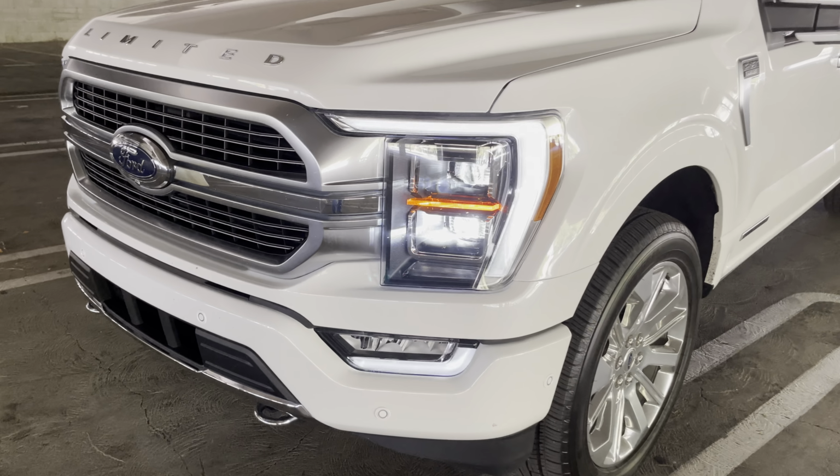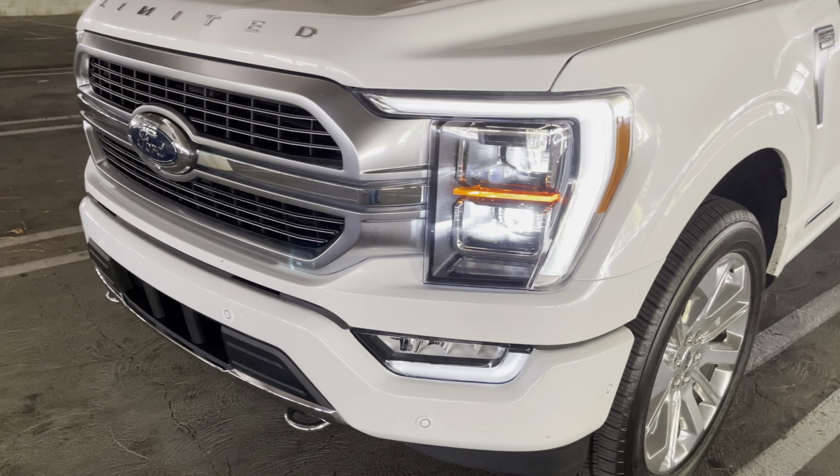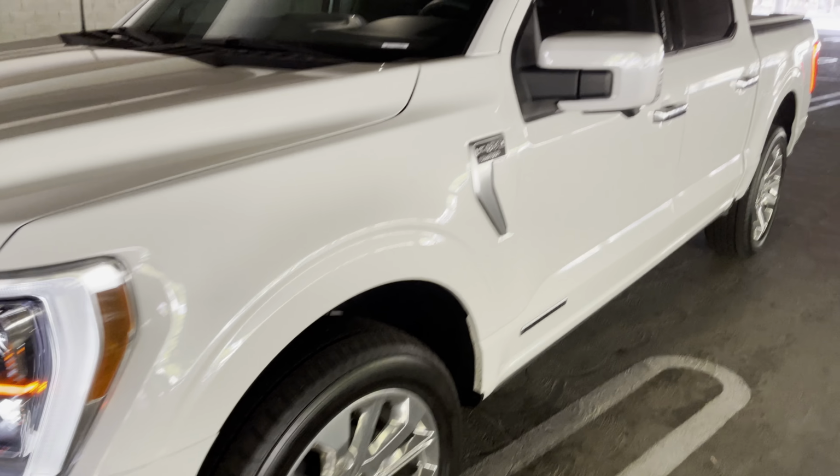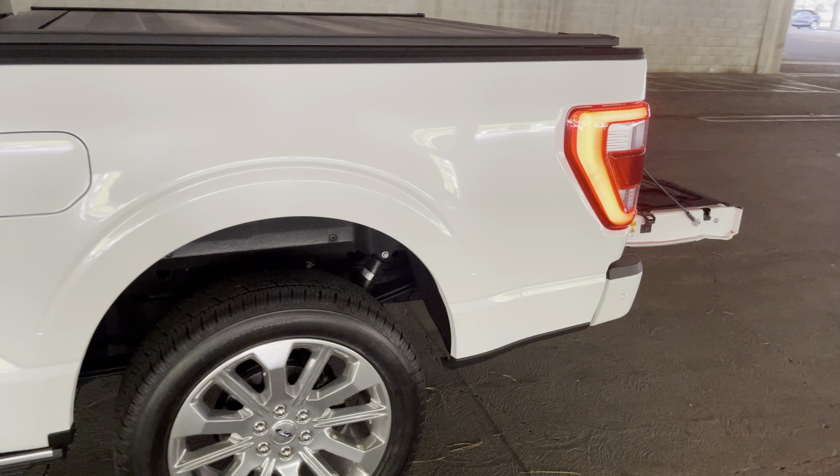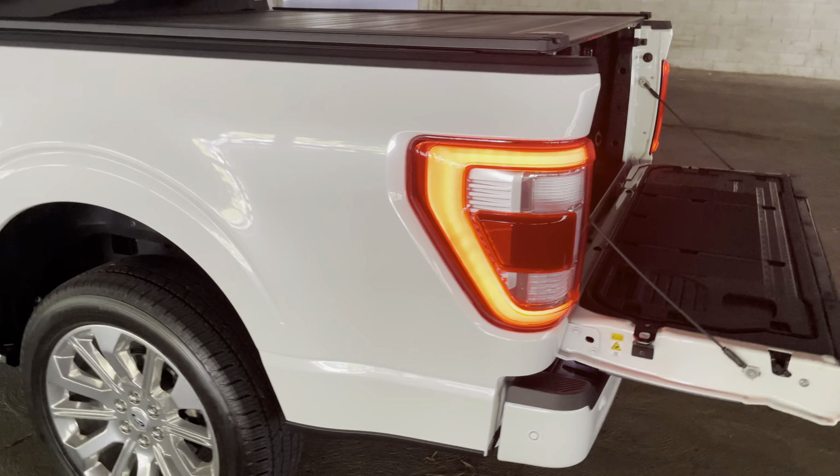Those headlights, they're very, very impressive. The daytime running lights are very nice. Overall, I will say the LED lights really shine. So nonetheless, let's get started.